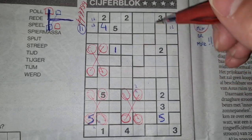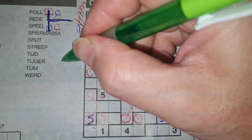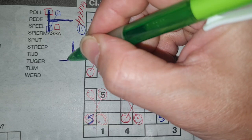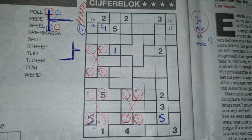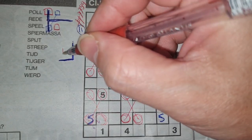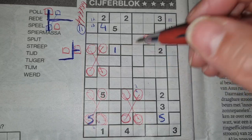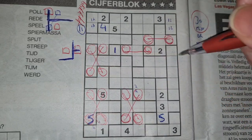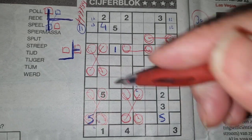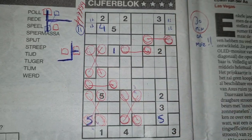How about this kind of shape? Let me draw the shape here. When you see this kind of shape, remember that this box has the same number as that box. Here, another one, but mirrored. This box has the same number as that box. Do we have more? No. Well, not true. Here, another one. This box has the same number as that box.